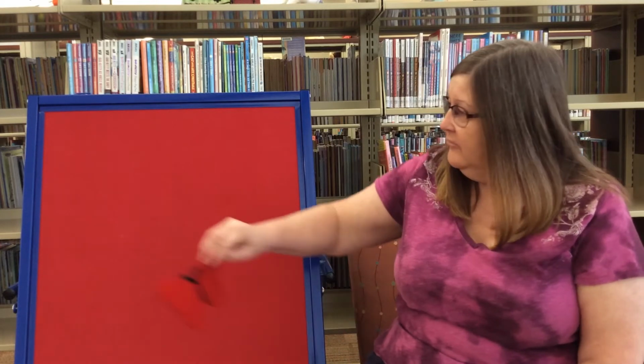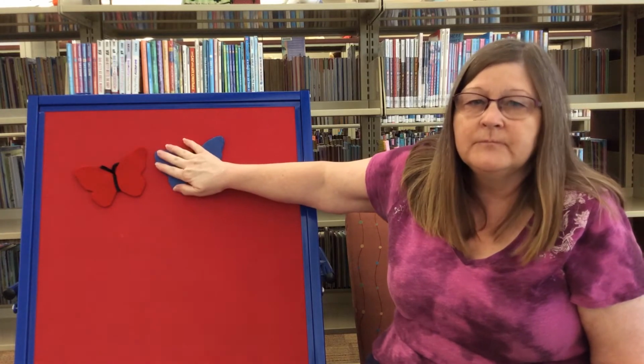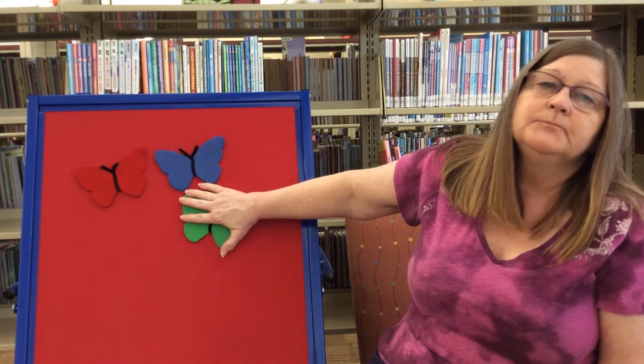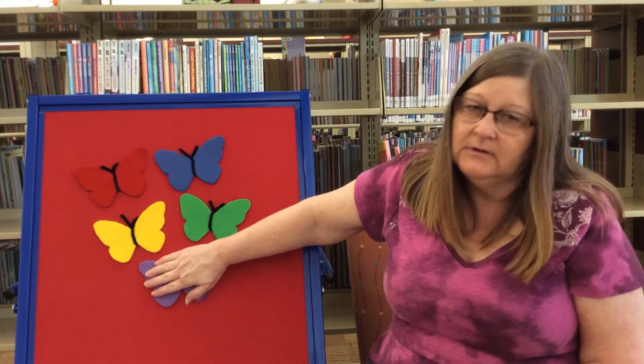The first to come to the garden bed is a lovely butterfly of brilliant red. Then comes another, and that makes two. Fly right in, my friend of blue. The garden is fine, the best I've seen, says a butterfly of softest green. Our garden needs a sunny fellow. Fly on in, butterfly with wings of yellow. Little friend of purple, fly in too. The garden is waiting for colors like you.